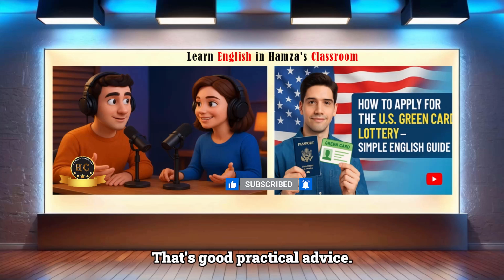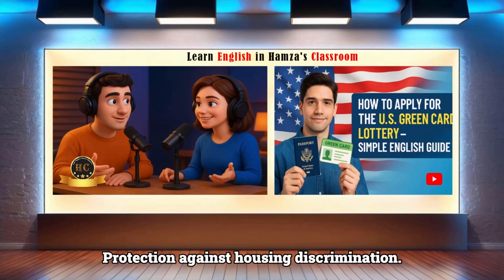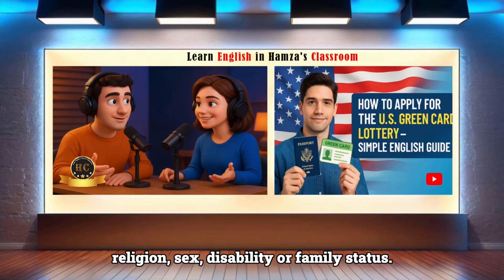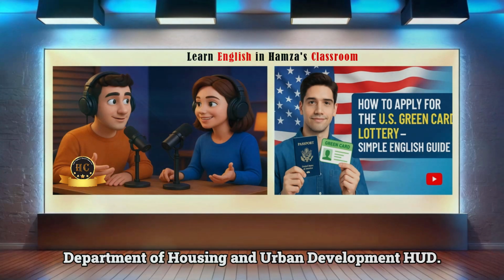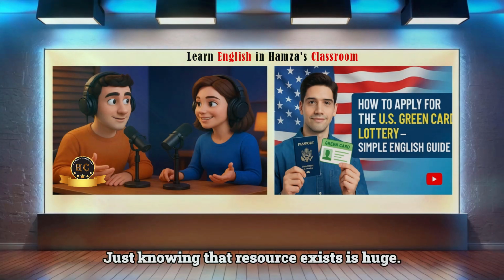That's good practical advice. And it also brings up a really important right: protection against housing discrimination. Absolutely vital. The guide is super clear. It's illegal for a landlord to refuse you based on race, color, national origin, religion, sex, disability, or family status. And if you think that's happened? It points you to the U.S. Department of Housing and Urban Development, HUD. That's the agency to contact. Just knowing that resource exists is huge.